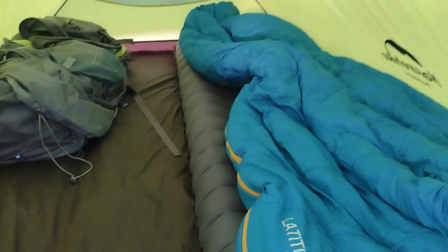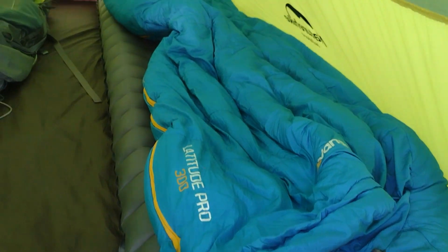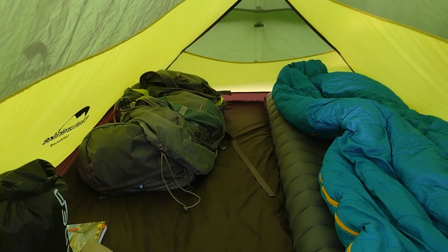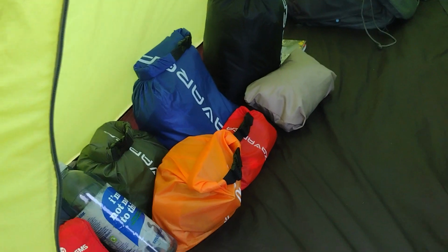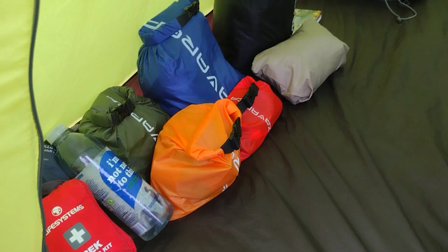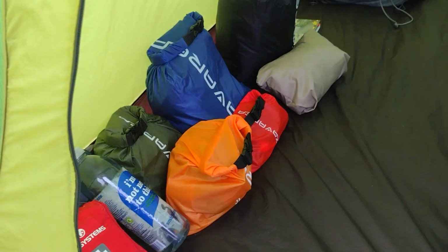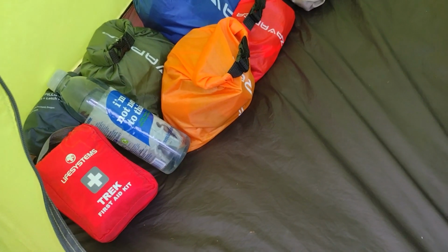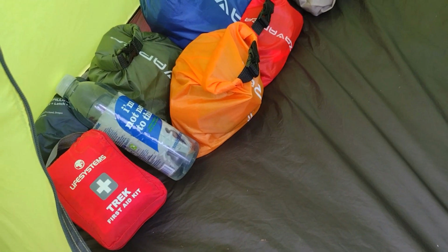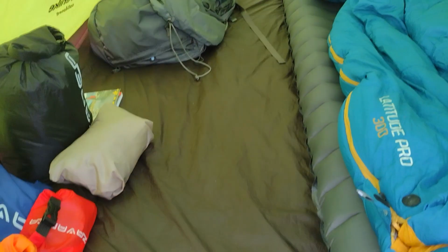But yeah, here is a sleeping pad, a pillow with a buff on it for a bit of extra comfort, a sleeping bag, the bag that's been my lifesaver over the last week or so, and then all the bits that I need: my clothes, my food, my cooking equipment, toiletries, electronics, and my first aid kit, which has come in very handy. So I think it's a two-person tent technically.